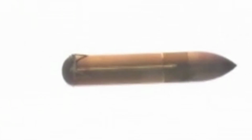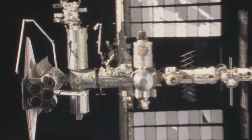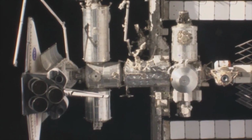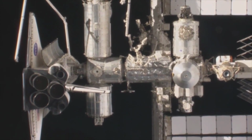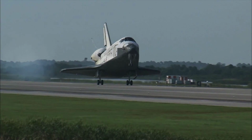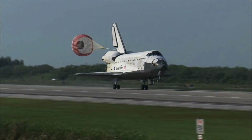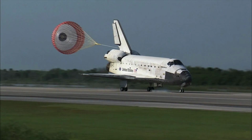9 minutes into the flight, the external fuel tank separated and fell towards the Earth, where it burned up re-entering the Earth's atmosphere. While orbiting and before landing, most navigational thrust was provided by 2 orbital maneuvering systems engines located here. These engines also helped slow the shuttle down when re-entering the atmosphere and during the shuttle landing.